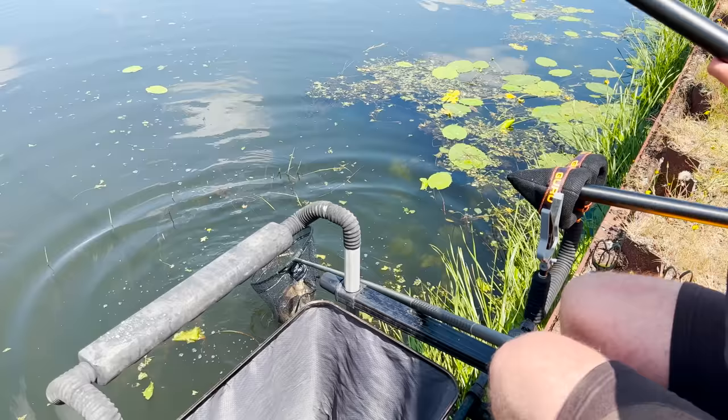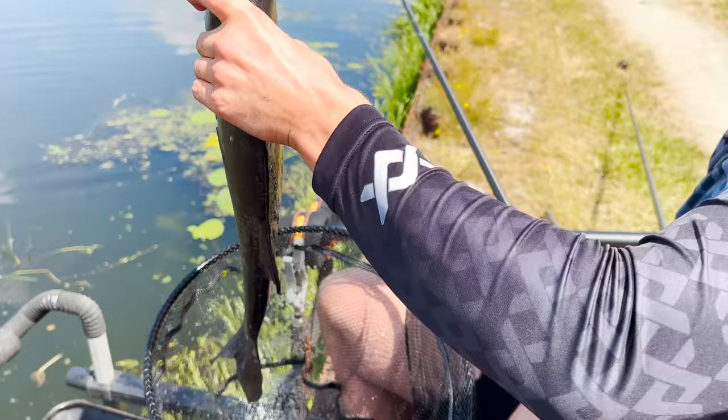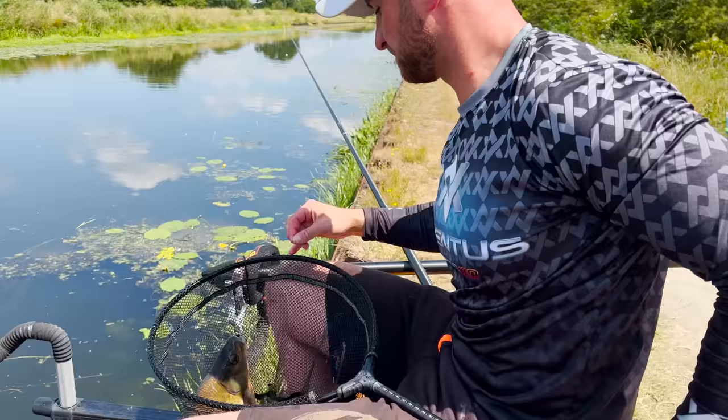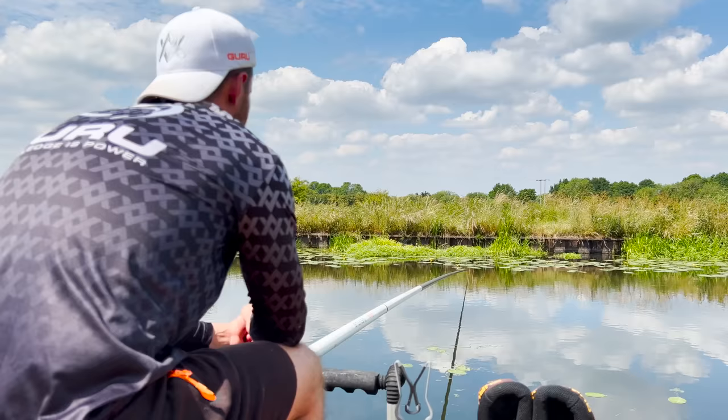Look at that. Whoa, look at him. Oh, he's a lovely colour, isn't he? Stunning fish. What a cracker. What did you have him on? I had him on two casters, Brenda. Two casters? Look at that. Should we get a photo of him? Why not? Let's do it. Let's get a photo. Bubbles, bubbles. Bubbles means bream.